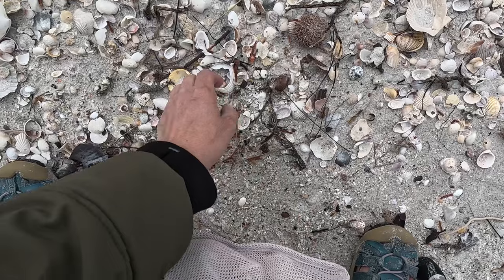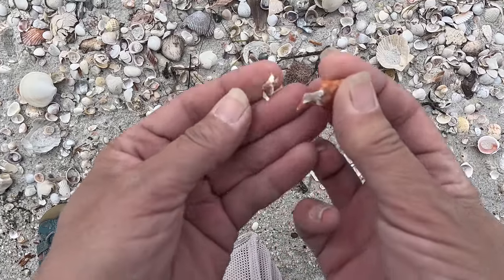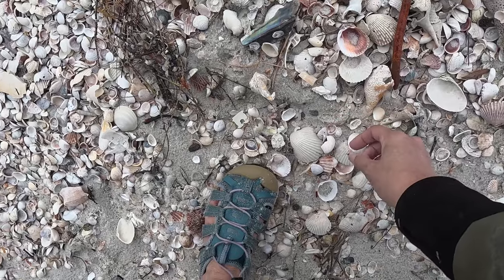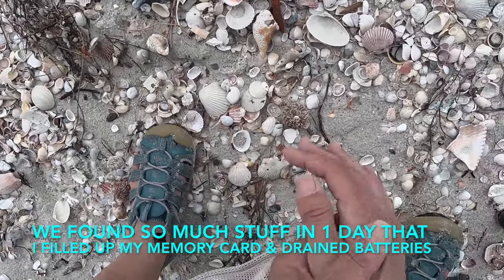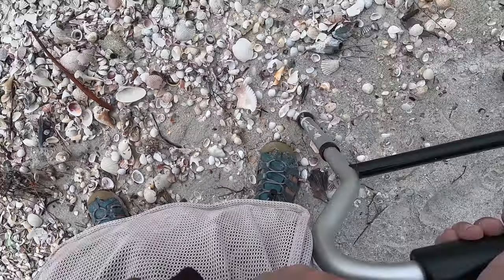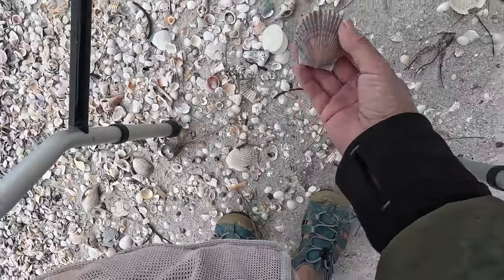Who else is over here? No way. Yeah! Another awesome little horsey conch. Oh my god, you're so pretty. Love it. Well, I am almost out of room on my storage card, so I'm gonna have to make a couple more finds and pickups here, and then call it a day from the beach. Oh, broken apple murex. Let's see, what can I find for my last few minutes? Got this nice bay scallop. That's beautiful.